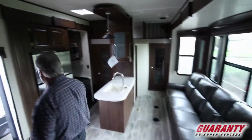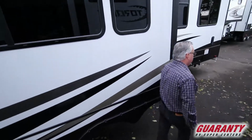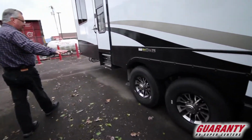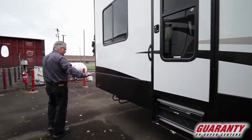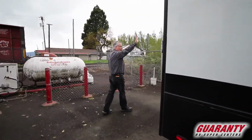Moving back to the outside, and this is a gorgeous unit. Again, we've got a triple axle on this one. We've got a rear entrance door with another aluminum step. They didn't go cheap. It's got 2 aluminum steps. Nice full back ramp.